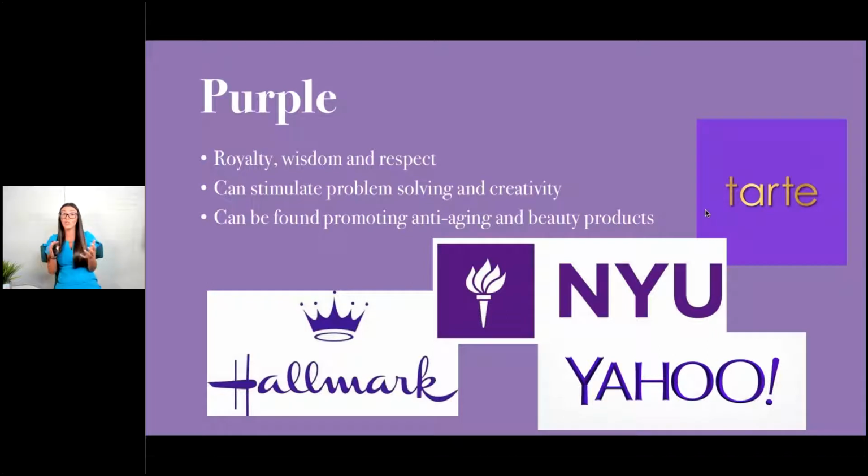So some popular logos that actually have the color purple in them. Hallmark, whether it's a Hallmark store or the Hallmark channel, their logo, a lot of these logos can be found in many different colors, but the main logo color for Hallmark is purple, Yahoo's is purple, and the makeup brand Tarte that you can find in Ulta and Sephora is purple and gold as well.